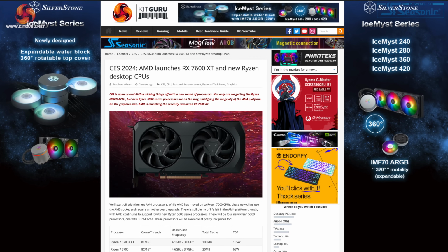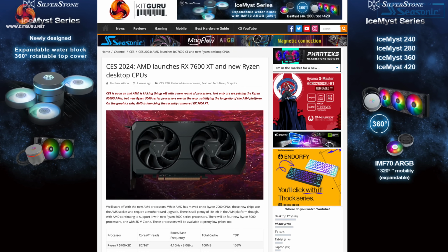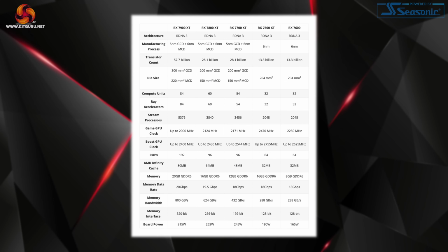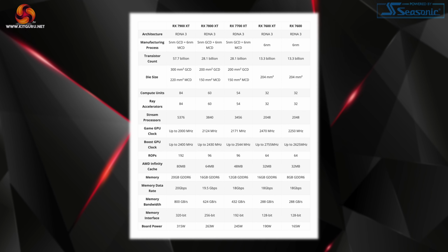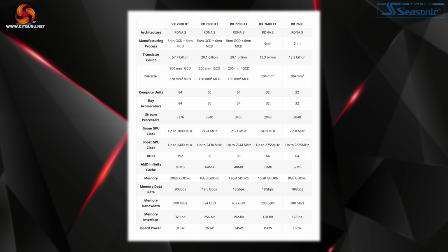So if you did miss the announcement at CES earlier this month, the RX 7600 XT is very easy to summarise. It's using the exact same Navi 33 die as the RX 7600 non-XT, with an identical number of cores, RT cores, ROPs and so on. There's really just three key areas of difference which make this GPU intriguing, the first being a higher clock speed, as the game clock has been increased to 2470 MHz, about a 10% bump over the RX 7600.